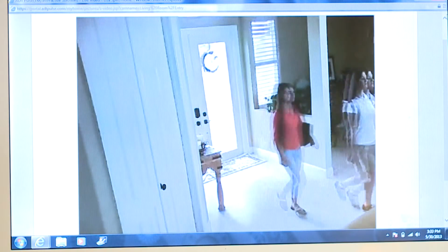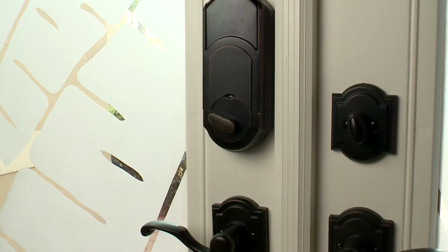You can even unlock the door for housekeepers, contractors, children, or guests, and you can lock it back again when you know they've left the home.